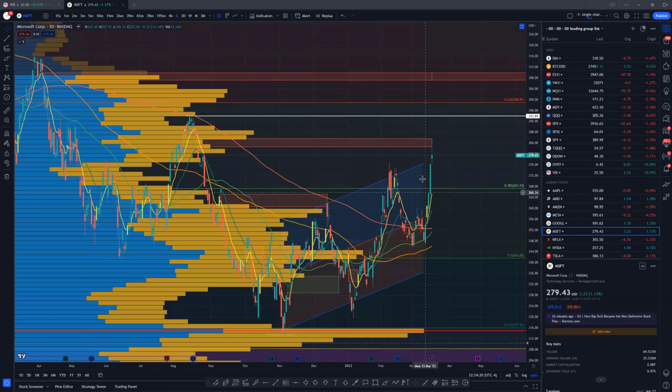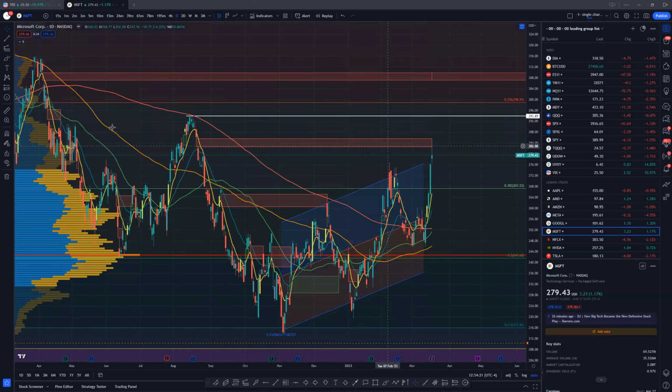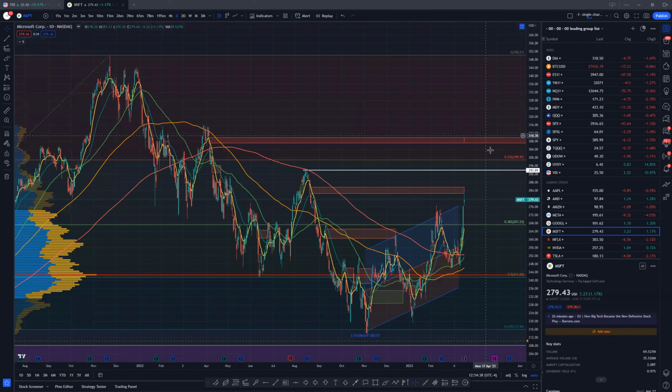Microsoft. So Microsoft got that big rally. We're now at a higher high. We're into this gap right here that I talked about. It didn't quite fill the gap just yet, so there's still room to fill the gap. I like to see a pullback, maybe a retest around that 270 area, and then I continue higher into the 300 area, right?